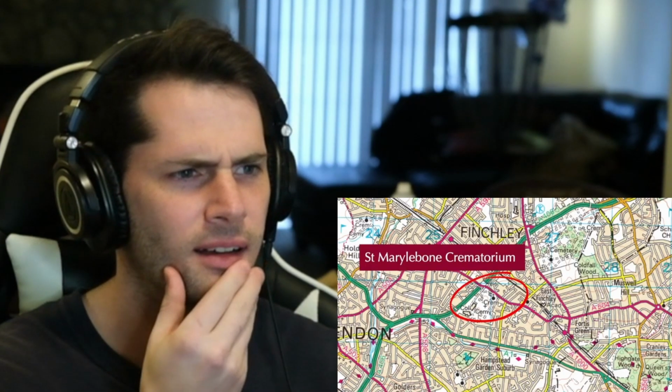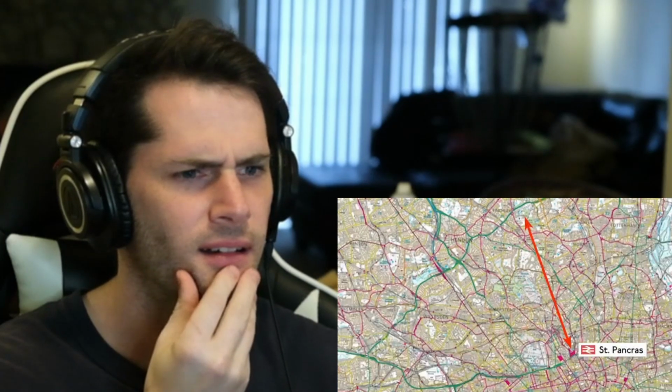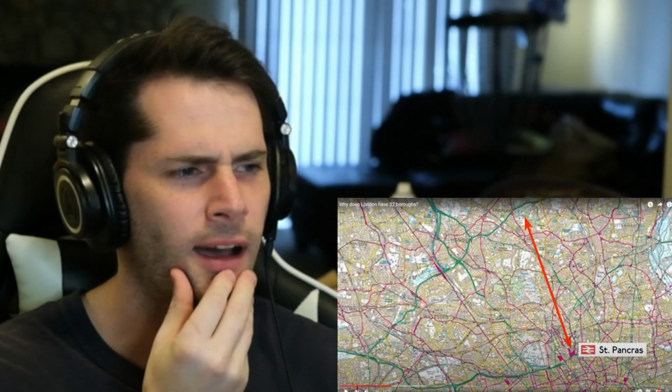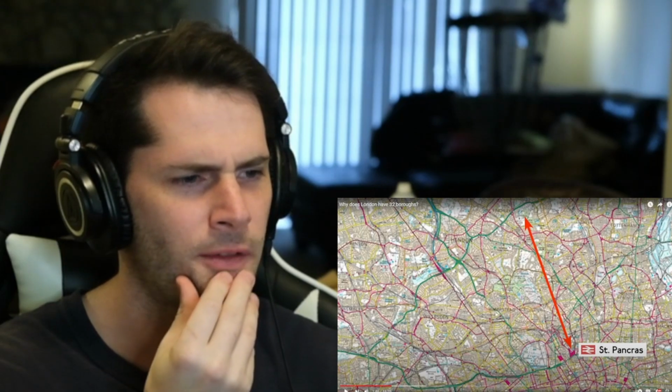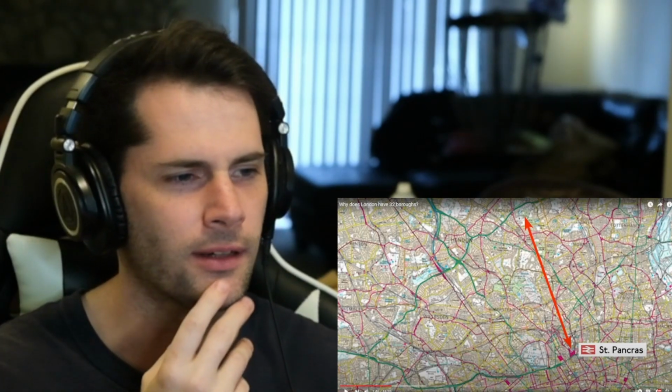Some of these old names survive today as parliamentary constituencies, and they also turn up in some unexpected places, such as St Marylebone Crematorium, which is nowhere near Marylebone, and St Pancras Cemetery, which is nowhere near St Pancras. So this has been going on for a long time. As a matter of fact, there's boroughs that have come and gone over the course of history.